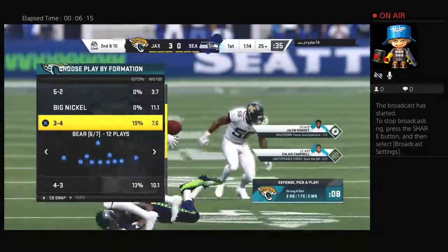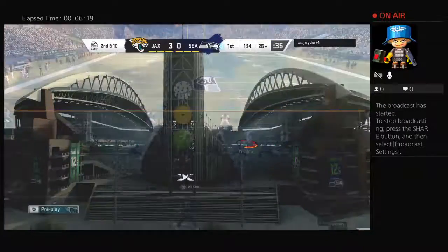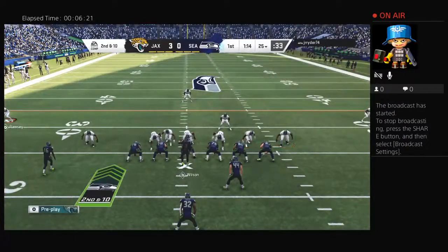You get a second opportunity. Nothing big happened, but then again, you didn't commit any mistakes either. Off you go. An incomplete pass leads to 2nd and 10 from the 25.